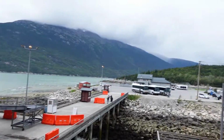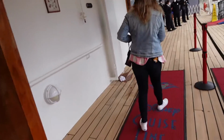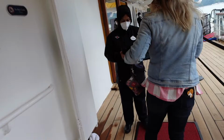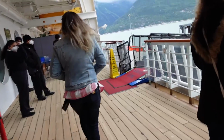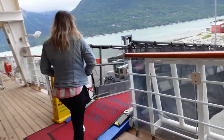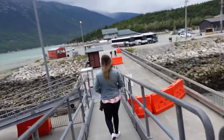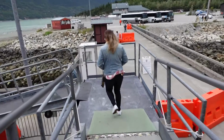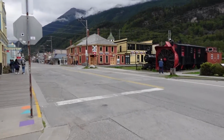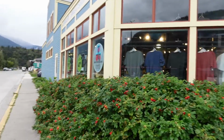There's Skagway. Oh, we gotta tap our Key to the World card to get out. Thank you. And just like that, we are going to Skagway. So, just so you know, it's very windy. This ramp is very steep. So after about a 10-minute walk from the ship, we have made it in to Skagway.